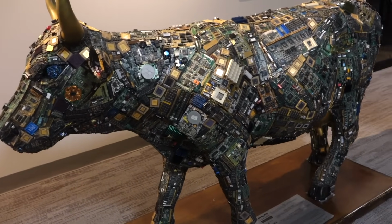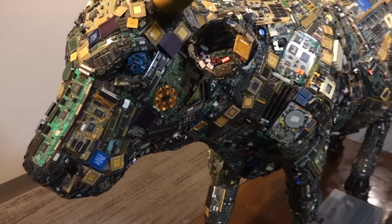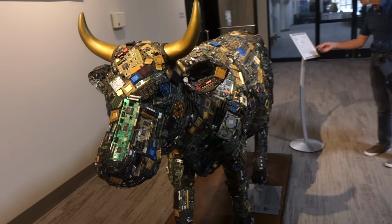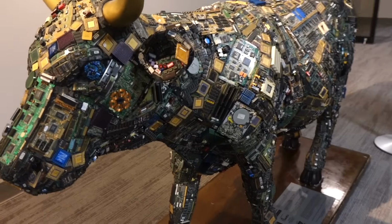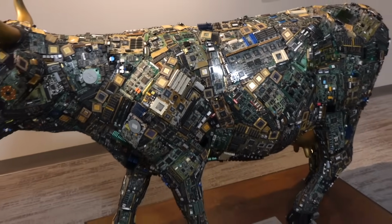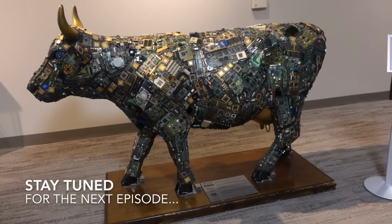She's on loan from TechBridge from the Atlanta Cow Parade 2003. 15 pounds of SIMMs, 12 pounds of circuit boards, 25 pounds of CPUs. It's amazing. The best electronic car ever. Beautiful. She is.